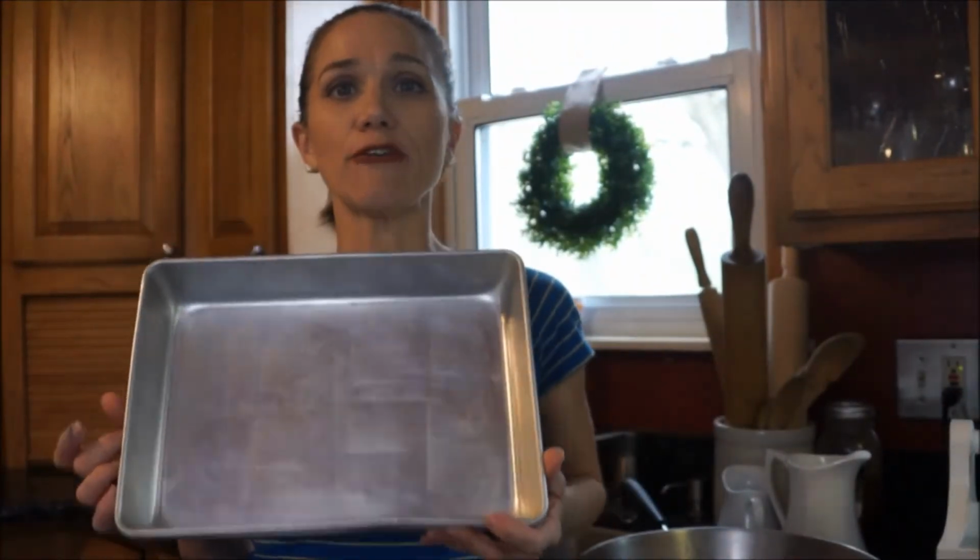The next thing I like to pick up secondhand is stainless steel pots and pans and baking dishes. I find they're first very easy to clean. I have my two pans here. They're very easy to clean and they're very durable.